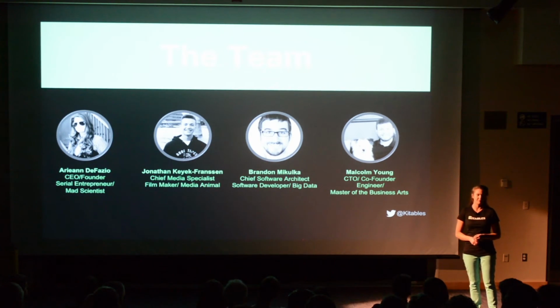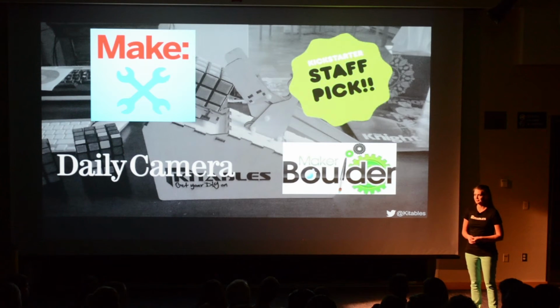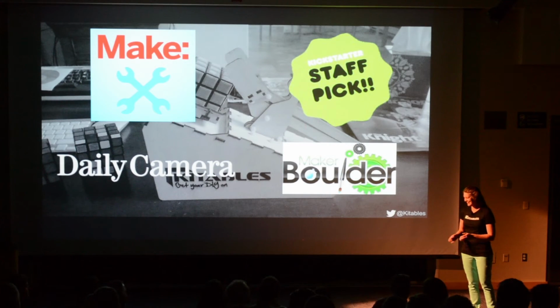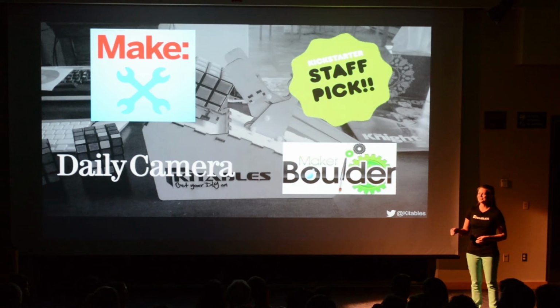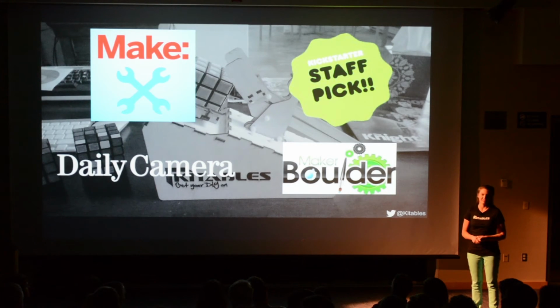it done right. Since our debut in October, we've launched two Kickstarter campaigns, both of which were chosen as Kickstarter staff picks. And we are already up and running, having shipped 80 kits out in 1 month. Our Rubik's Cube solving robot kit, the Ruby Solver, was featured along with our company in publications both locally and nationally. But we are not stopping at one product.